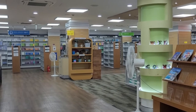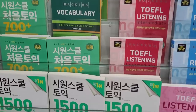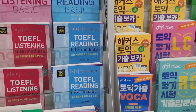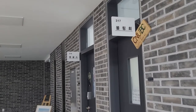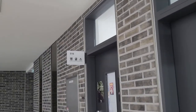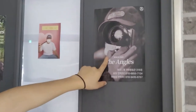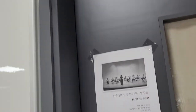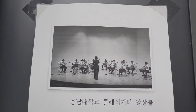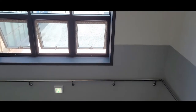It looks pretty empty there. English test books. So third floor of this building are club rooms, like bowling and Engels. What's Engels? Oh, it's like for taking pictures. Ah, so it's like photograph club. Music club. So yeah, just come in the beginning of semester. Yep. And check what's going on here and pick your club if you are interested.